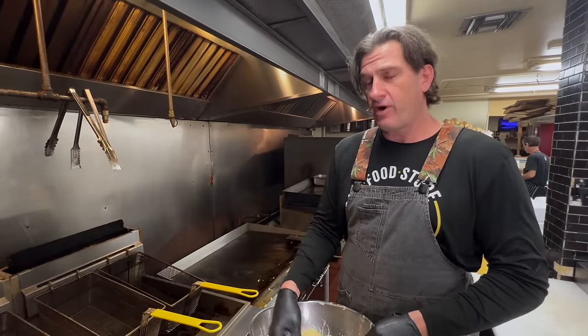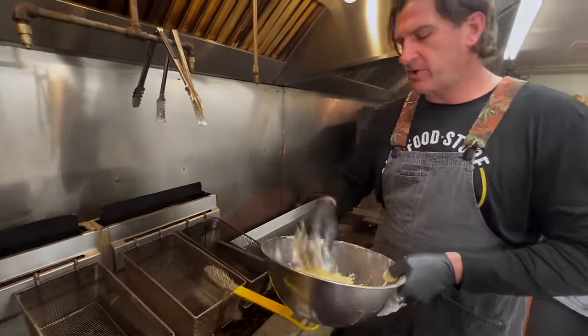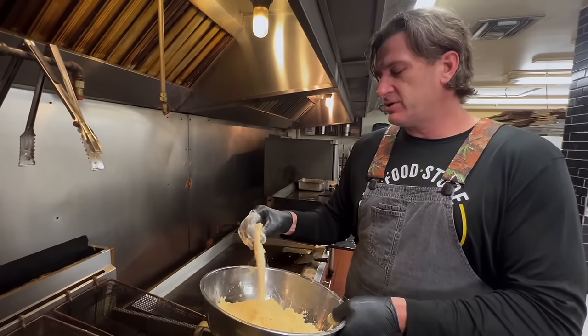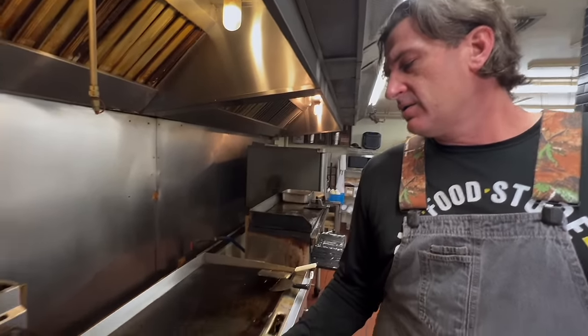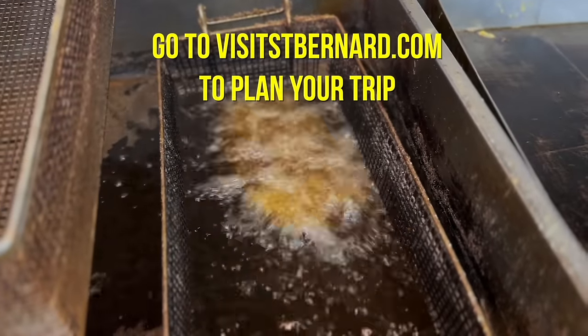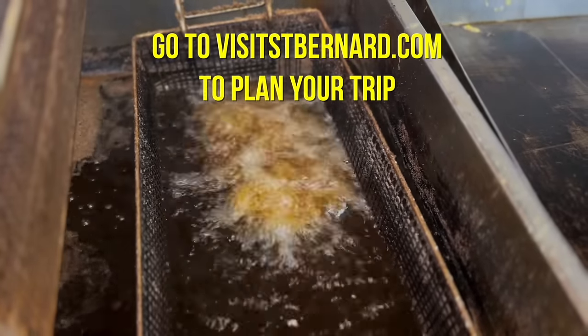Next, we're going to come to our fryer. Make sure your grease is at 350 degrees, the optimal frying temperature. Make sure that grease is good and up to temperature first. You don't want it dropping back down too far, and you don't want to put too much product in at once. We're just going to drop that in and let it go until it's a nice golden brown.